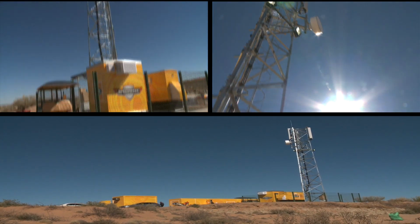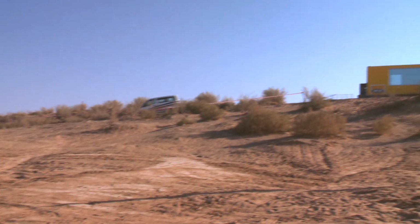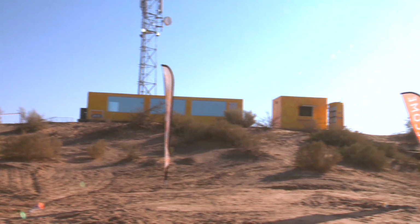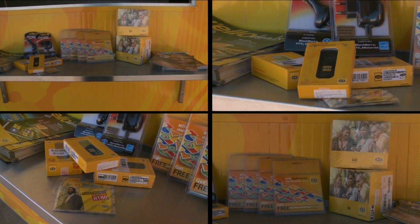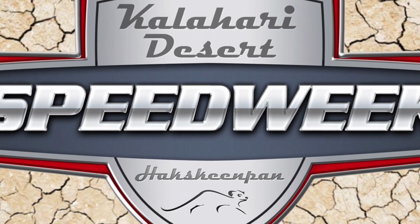MTN really came to the party. They've erected a tower here, a permanent tower for us, with full-on 3G. MTN has put up a media center that's as good as the best in the world. It's fully air conditioned. It overlooks the pan. It's probably the office with the best view in the world. Not only that, they also have a kiosk there selling cards and updating the guys' phones, and where you can recharge and everything. It's just unbelievable. Join us after the break for more action from the 2013 SpeedWeek.